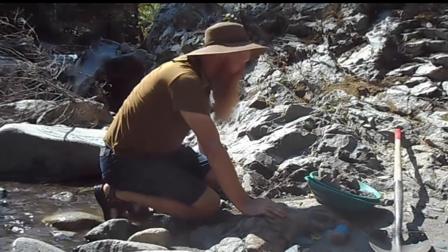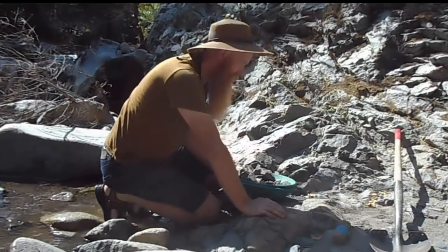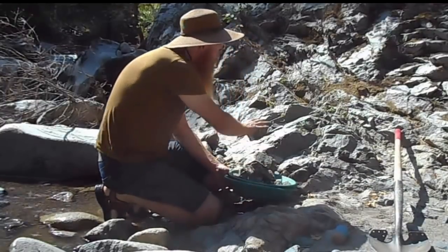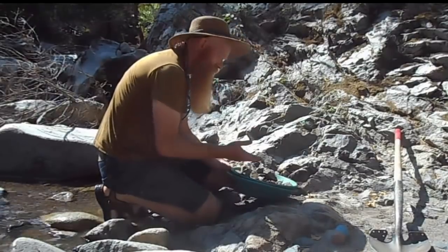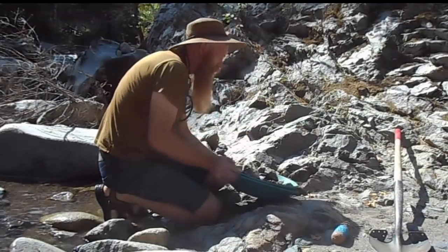I've been digging and breaking rocks and filling my pan for about half an hour now. Oh, no, 15 minutes now. I don't have much material in here yet, not even a quarter pan, but I've sort of cleared this area of all the loose rocks. I'm not breaking any new rocks, I'm just getting the loose rocks out. And I'm just gonna wash my pan out for a second, then I'm gonna use the water from my pan to wash things down.